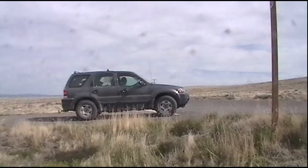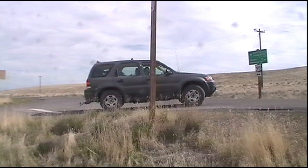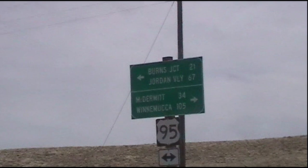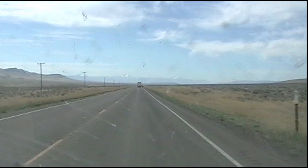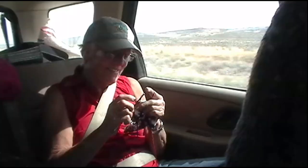McDermott's 34 miles down this paved road, and Winnemucca is 105 miles south of us down Highway 95. The highway's quite straight ahead of us, and so Marge is going to catch up on her knitting. It's just more desert scenery.